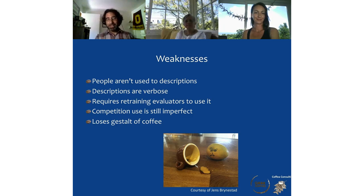I thought the system worked great in the competition that I designed it for. It's not perfect. It definitely needs some modifications to make it smoother and easier and a little more versatile. But there's a lot of promise. And probably the biggest problem with the system is that it loses the gestalt of the coffee, the essence. Is a coffee more than the sum of its parts, right? I have a sum of parts, and it's really tricky to convey that experience to somebody else.